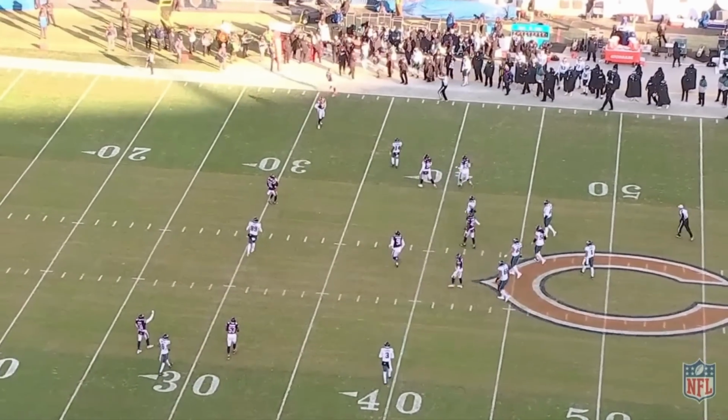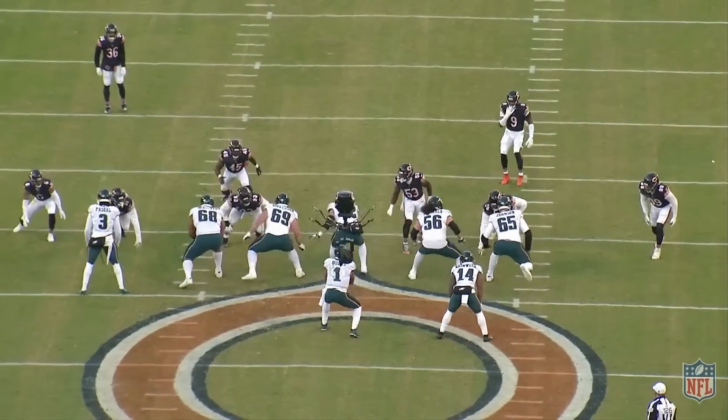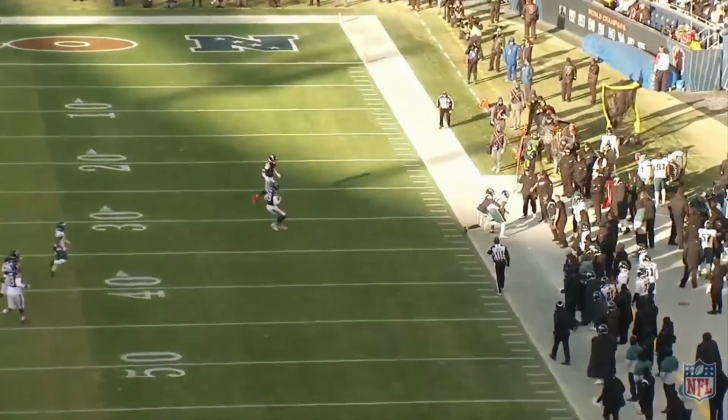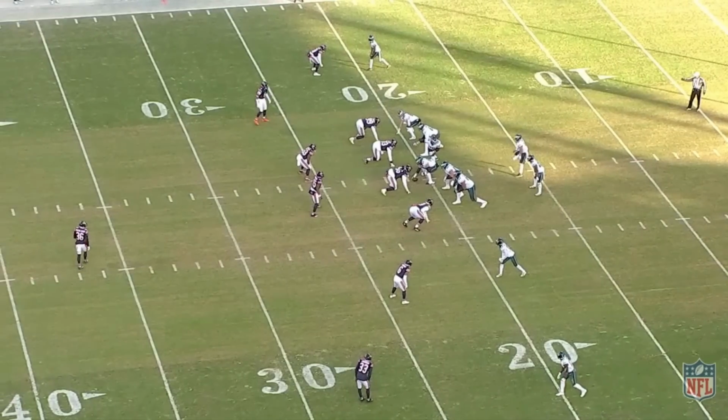Perfect ball. So the timing, the rhythm, the anticipation, the accuracy all go into making that thing look like it's an easy throw. Nothing easy about it. Love all the power he generates too from the base. Nice. Then we're going to do a very similar throw up top.